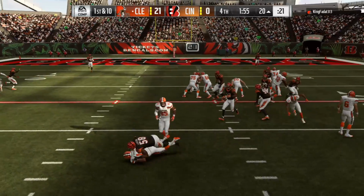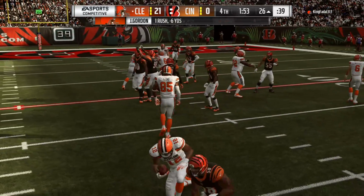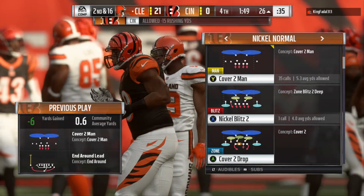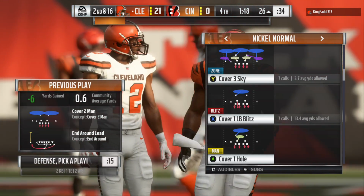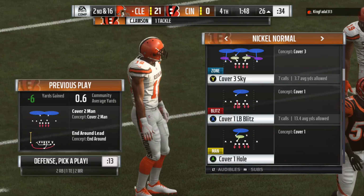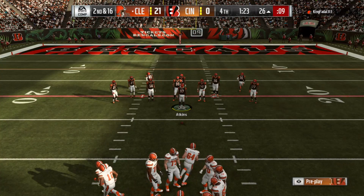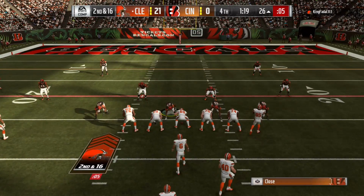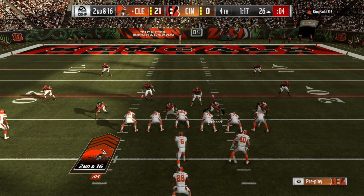Well, now they'll try the end around. I don't think anyone in the building was fooled right there, as that one is going to blow up in their faces. That's going to go as a loss of 6, and it'll set them back for 2nd down. All right, now, lucky 56. Lucky 56.